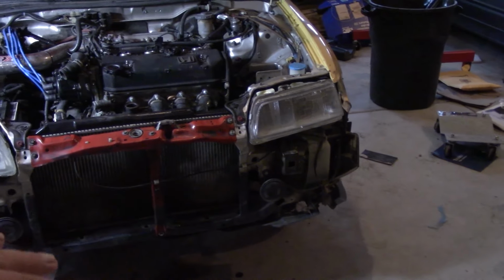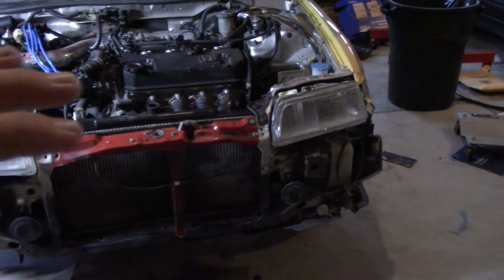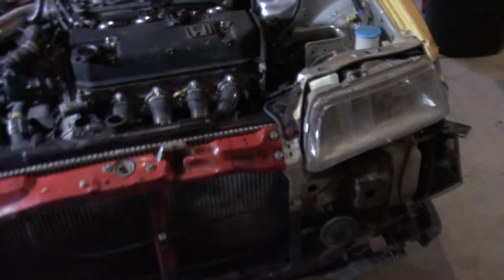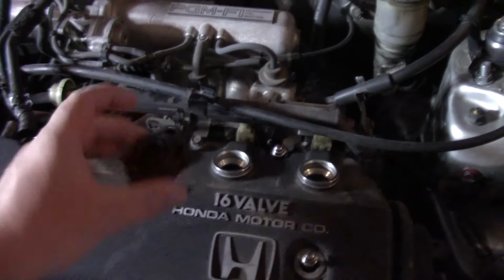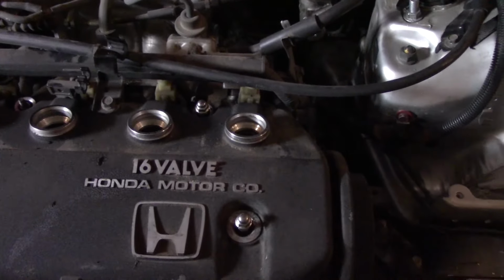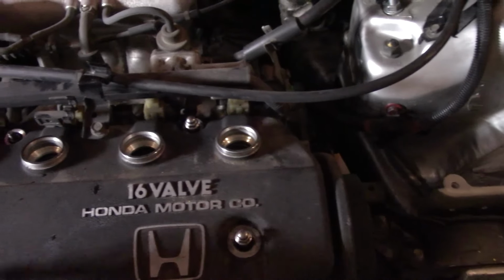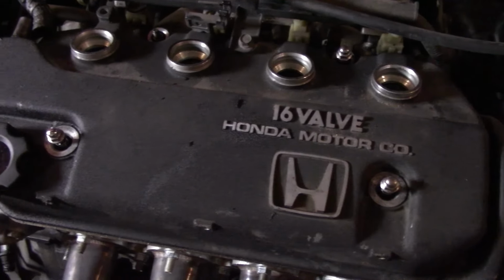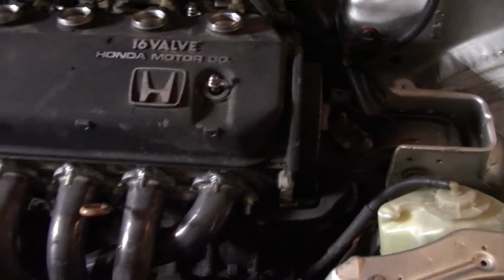So I need to get the bumper back on, finish filling up the coolant, get that bled, and do a quick oil change. What's kind of funny about the accident is I'm not exactly sure how it happened, but the oil cap actually broke off, and there's some... whoops, there it went. So there's a couple of pieces inside here that I'm fishing out. So doing a valve cover gasket with that whole ordeal, really not a big deal, but working on that now.